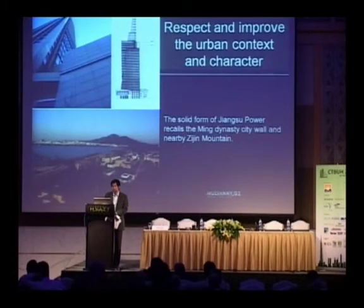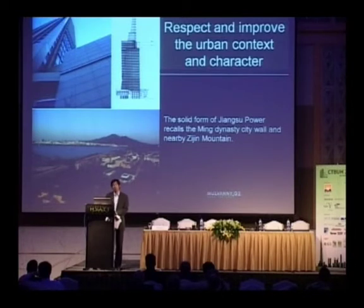And in Nanjing, the Jiangsu Province Tower, Nanjing is a city with over 2,500 years of history, so we are able to see clearly the traditional Ming Dynasty city wall and the mountains. So we try to draw inspiration from those traditional features into our building, the podium level, very solid, a strong statement, and all this material is also basically from the local area.